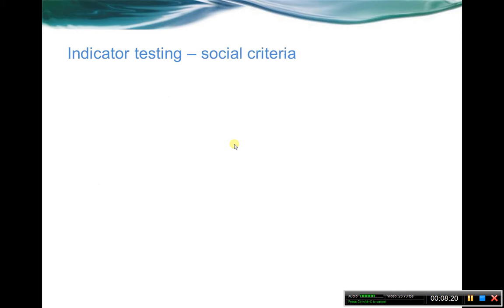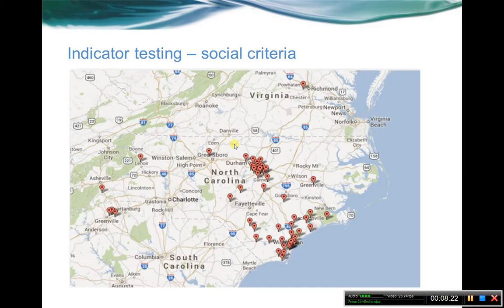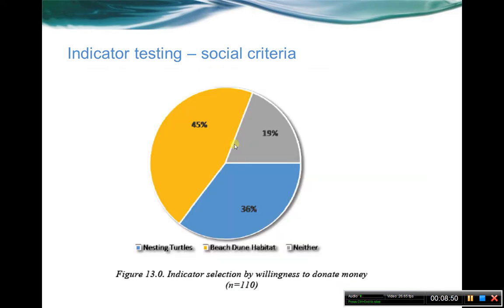And then also on the social criteria, so this is a project done by these students at Duke. So they went out and actually did intercept sampling, so hitting individuals from a broad set of different sort of diverse demographics and socioeconomic classes. They worked both around the Research Triangle and coastal North Carolina. And so actually these are where the respondents came from. There's actually a few hundred different surveys. And so they then tested some of these different types of indicators.